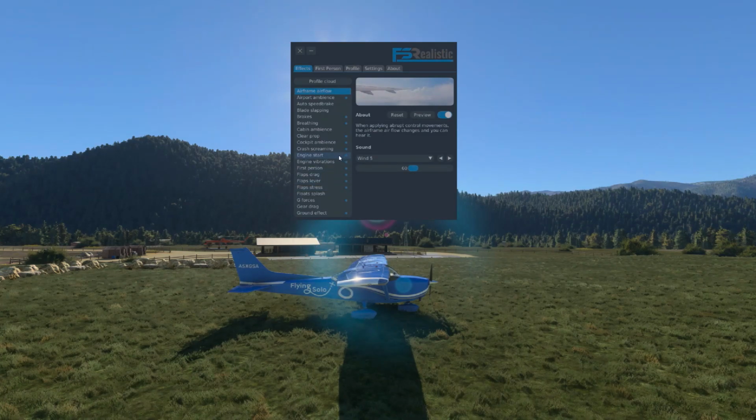Engine start has a little bit more. You actually have your pilot say clear prop just before you start the engines. And there's more cockpit ambiance. So that's cool, I think. I think it takes a default airplane and makes it into something that is almost kind of payware quality. You kind of get where I'm going with that. But there's a whole list of stuff here.